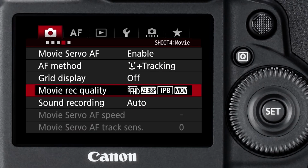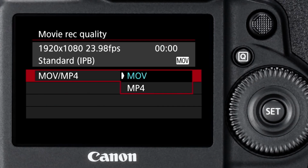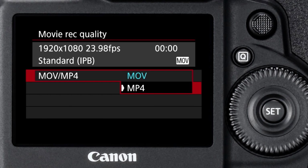IPB breaks video down into keyframes and subsequent predictive frames. The bottom line is, all I-frame .mov files will be better for frame-accurate editing situations, while MP4 files are superior in compatibility for playback across numerous platforms, and they offer longer recording times, and they're easier to share, even right from the camera.